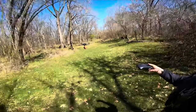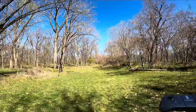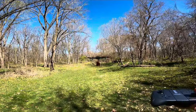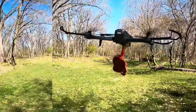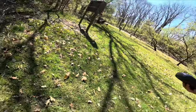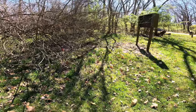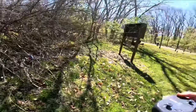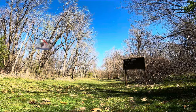That's a spore dropper. That's a spore dropper right there. Yeah. Come back here. No! It's going to attack us. Uh-oh. Hey, passed away.